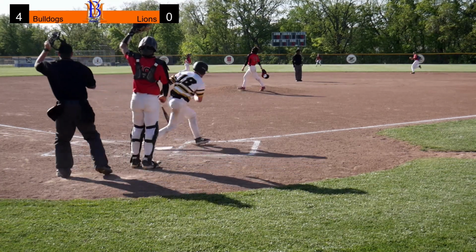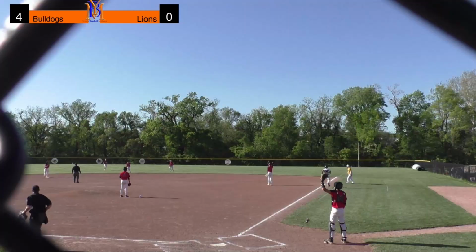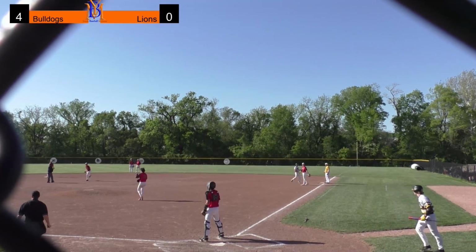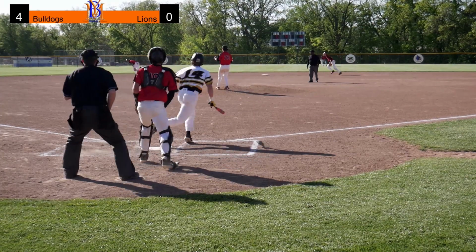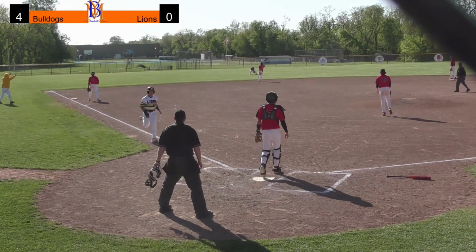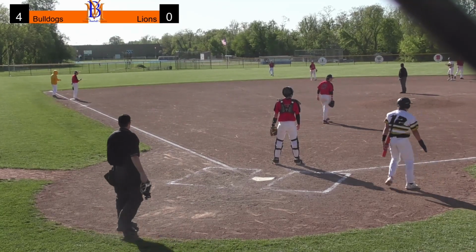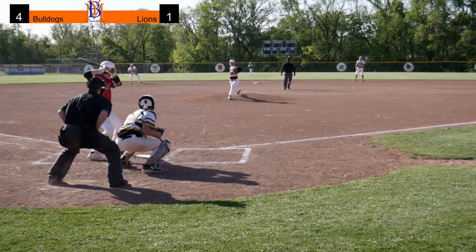The heater pops him up. It's trouble. Second baseman's under it. Oh, and there you go. That wind is brutal out there, Mitch. Fastball. It's going to get through the hole. That's going to score Pyle. So Braden Weber, a two-out RBI single, gets East on the board, and he's going.